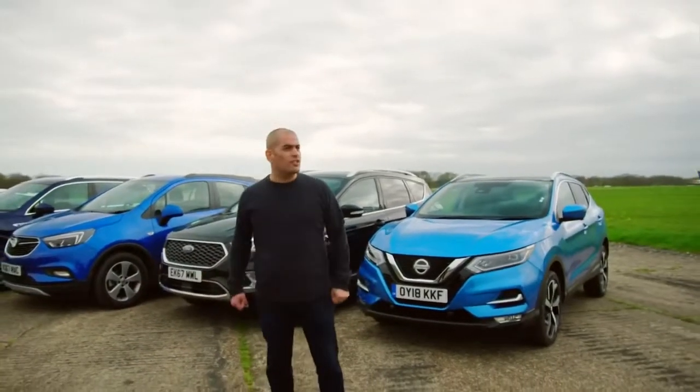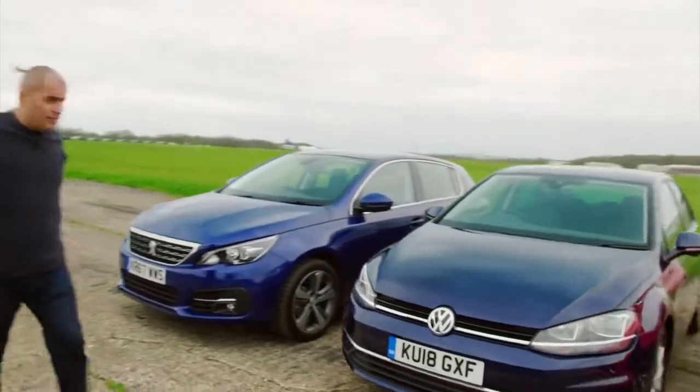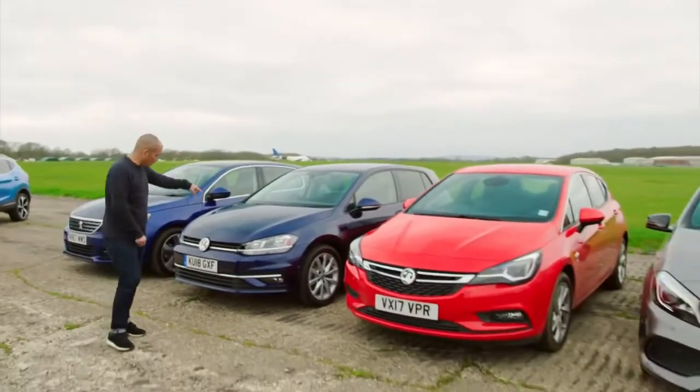I'd have a Golf. Where's the Golf? Ah, here's the Golf. Right, so you can forget about all this stuff, forget about all those SUVs, and forget these hatchbacks. Just buy a Golf. It does a better job than all of these cars put together. Golf, Golf, Golf. Moving on.